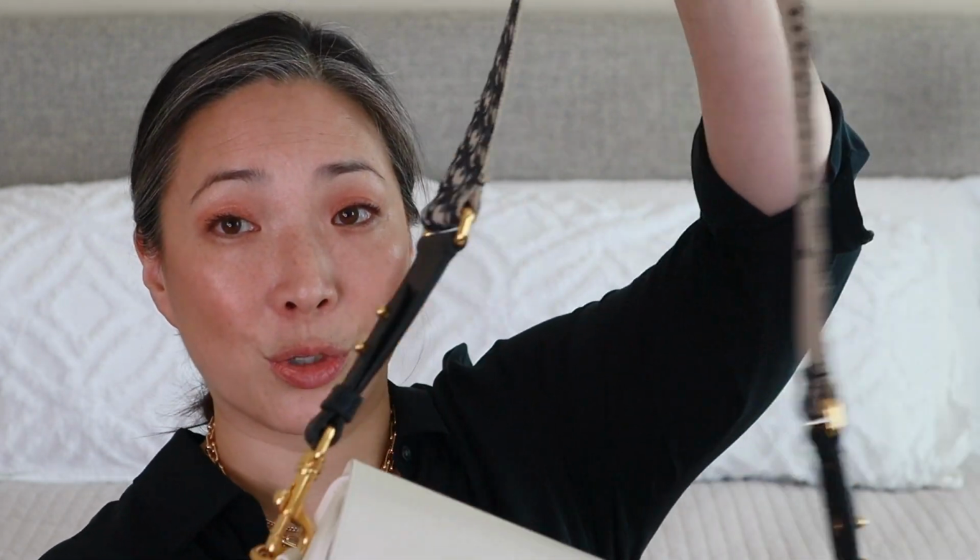I'm kind of assuming that the strap is going to be long enough for me to wear crossbody, because then it'll lay a little bit nicer. Like this one is admittedly a little bit big to wear as crossbody. I don't mind a big bag, and I don't mind it kind of sticking out or whatever, but yeah, I would definitely need a longer strap for that.